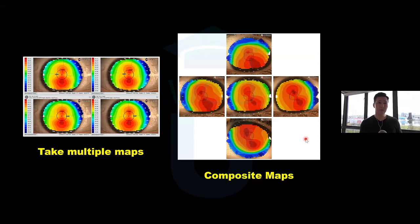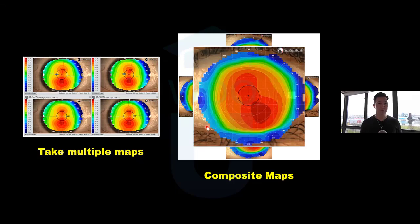So the way you provide yourself a little more confidence is to take multiple readings for your baseline topography. So talking purely about pre-treatment. Take multiple maps. If they all look reproducible, if they look identical, then you have confidence that you have accuracy. If you have the ability to do multiple fixations and merge them together to create a larger view, this is the way I would do all of my baseline topography.